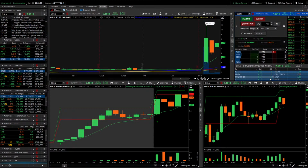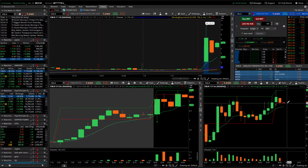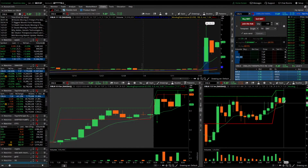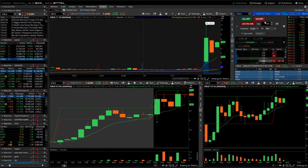You got some buyers trying to hold up 715 as support, and you can see they bought that right up off that 715 area. How low float is OBL in? Pretty sure OBL is really low. Yes, OBL in super low float. So this is a very low float play. If a lot of volume comes in, this can rip. What's up, Daniel B? Good morning, buddy.